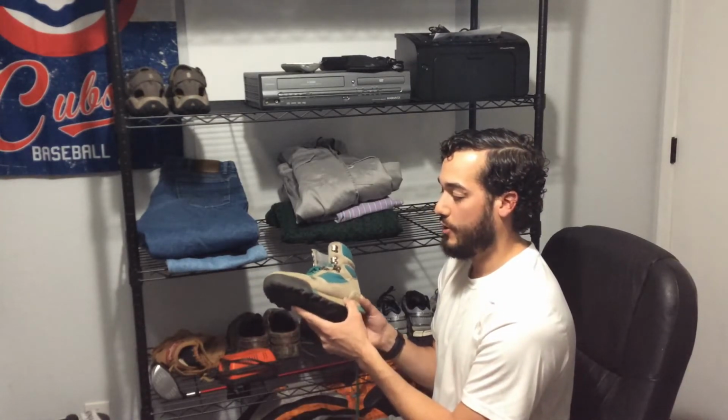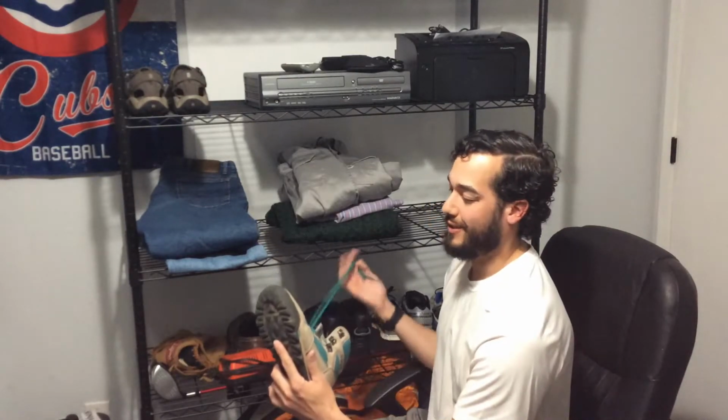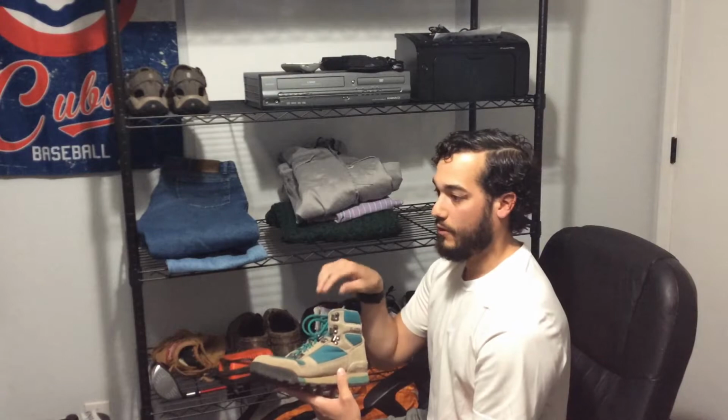If it's a men's, it'll probably go for a little more. If it's a woman's, it may go for a little less. But yeah, the leather Vasque boots, if you find those, definitely pick them up. I've sold those for over $100 before.